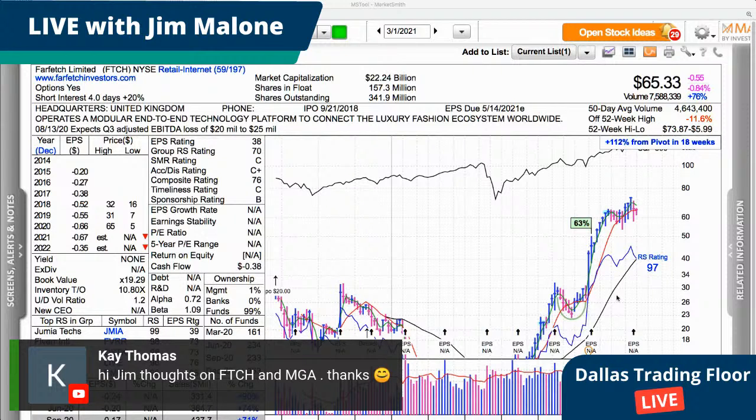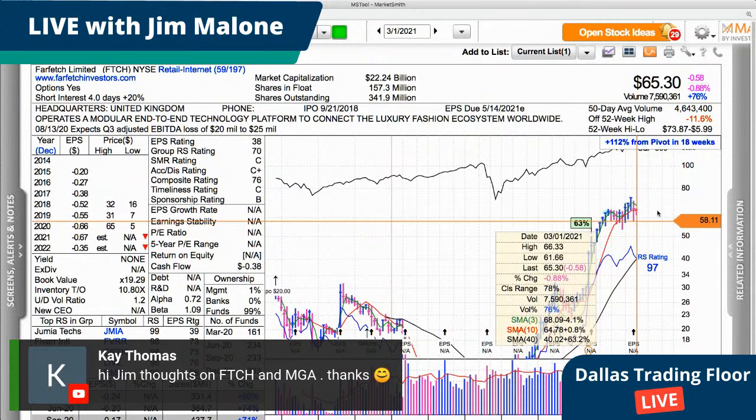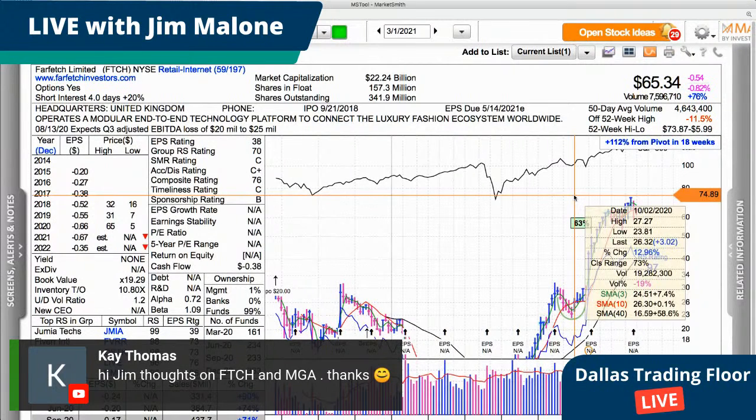It's difficult because we have this nice cup pattern, but then it got really far extended, and now it's moved down below it, but it's hugging basically the 40-day line. So right now, the 40-day line is at 64.85, and it's just right at the 40-day line. But we have this extremely strong RS rating. Again, this is unfortunately just a wait and see.